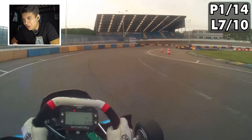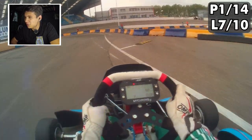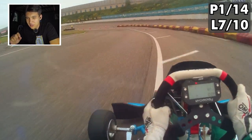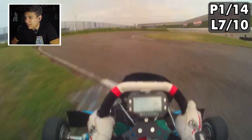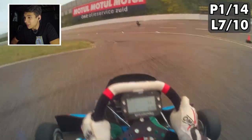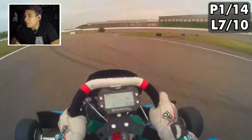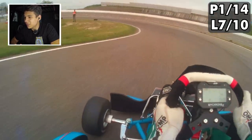But yeah, it wasn't really feeling that nice to drive as well. You can see there that we are kind of wobbling around a little bit. We're having minor corrections on the steering wheel, which is what we definitely didn't have there in qualifying. Taking a lot of curb in the chicane because it was allowed. You were actually allowed to cut it really far, which is really enjoyable to do for some reason. But yeah, we are still in P1, lap 7 out of 10.